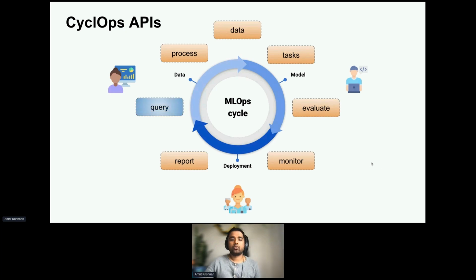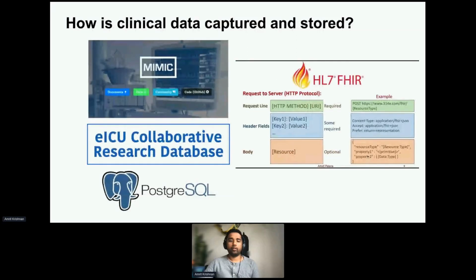So to begin with, I'll talk about the query API. If you look at how clinical data is captured and stored, you can look at popular data sets such as Mimic, which is a freely available data under a credentialed license, or EICU, which is a large ICU collaborative data set across multiple hospitals in the US. All of these data sets are typically retrospective data sets. So what happens is that they've managed to capture and collect data from hospitals from different EHR systems and store them in a relational database.